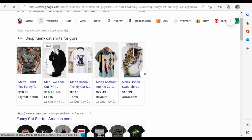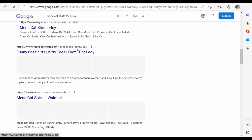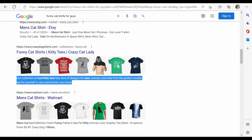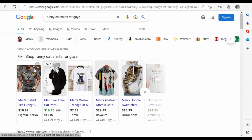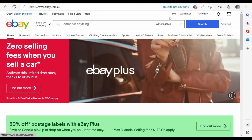Again, look at the eRank to see what works there as well. But see, crazy got dog shirts, so you can maybe rank there as well. Now with Printify as well as Shopify, you can actually use it to do SEO as well, which works really, really well. So you can do paid advertising, you can do Google advertising, you can also list across Bing, places like that. The great thing with eBay and Etsy as well is they also have their own search engines built in as well.